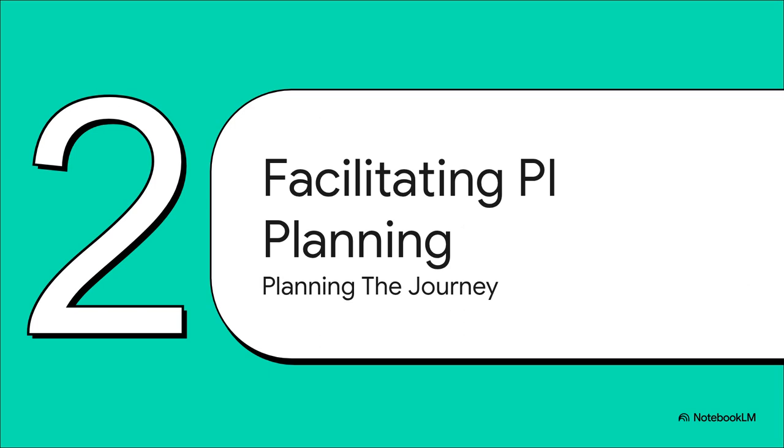First up, PI planning. This is where the whole journey begins. It's this massive, often 2-day event where literally everyone on the train gets together to plan out the next 8 to 12 weeks of work. Now, the RTE doesn't dictate the plan. They orchestrate the entire event to make sure it's a success.